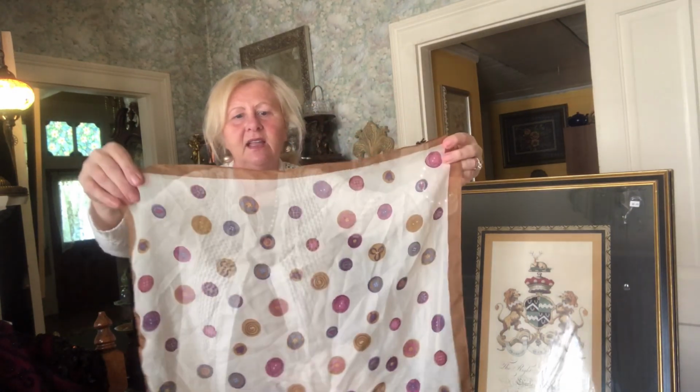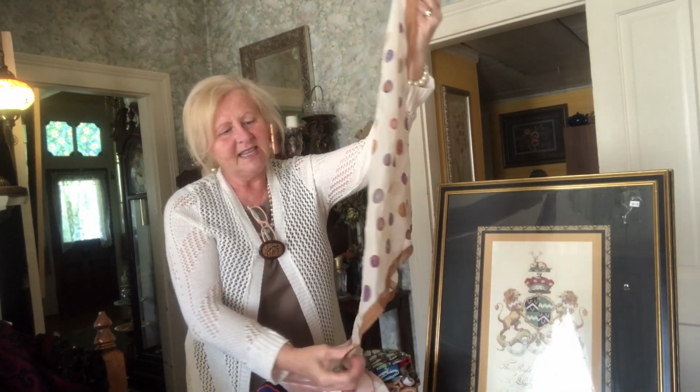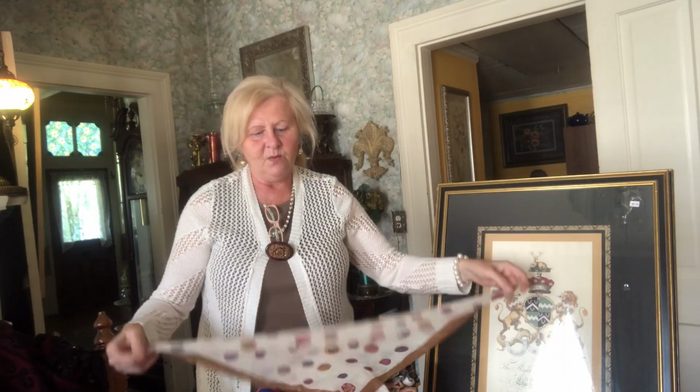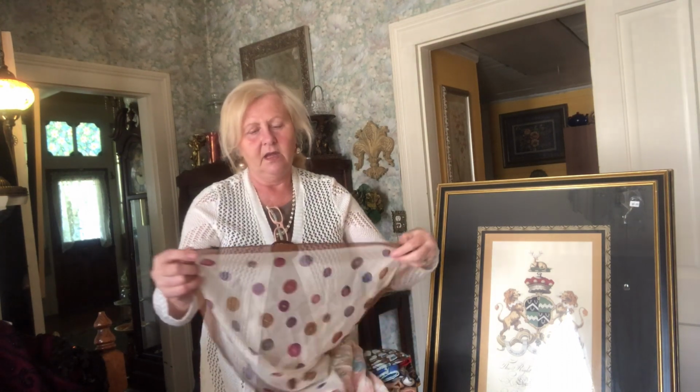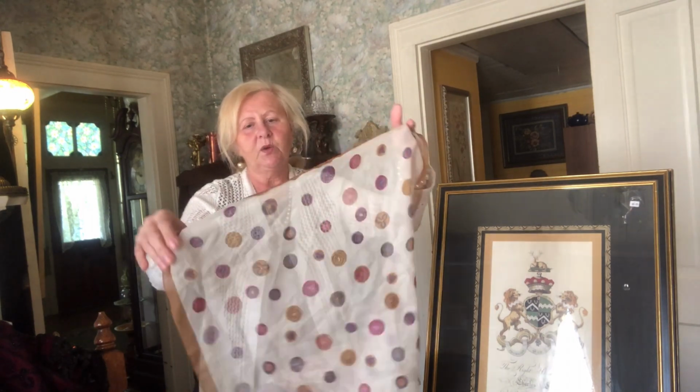But I just love to wear scarves. And you know, I was thinking about this the other day. The older I get, the more I want to wear brooches and scarves. I guess it's just something that comes with age. I don't really know. But I checked and there were hundreds of scarves in there. But I just sort of went through these.